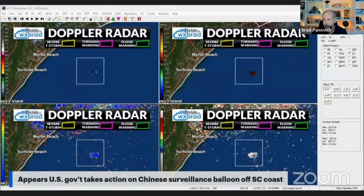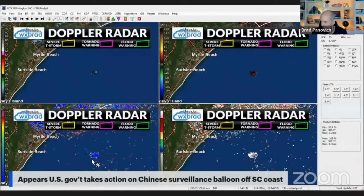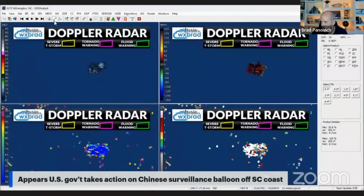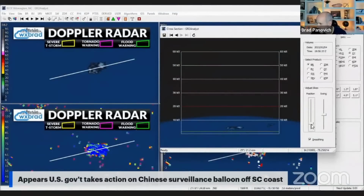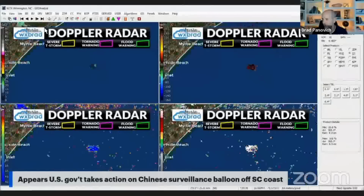So let me do a couple things here. Let's see if I can get it to pop up. We'll go in a little bit closer here and try to do a little cross section. But what I thought was interesting was you can actually see basically the debris coming back down to the ground somewhere right in there. So about 20,000 feet is where I started to see on the radar the debris begin to fall to the ground, but it's clearly pretty far offshore.